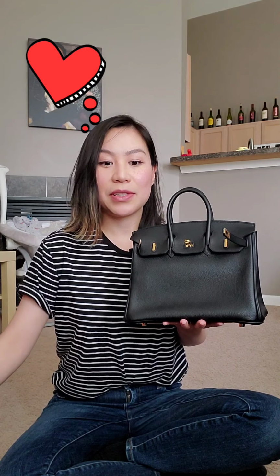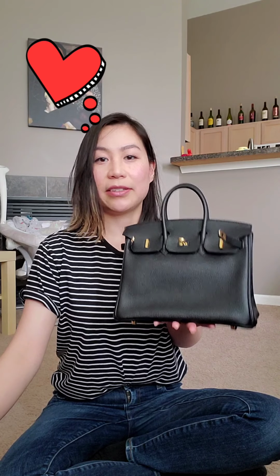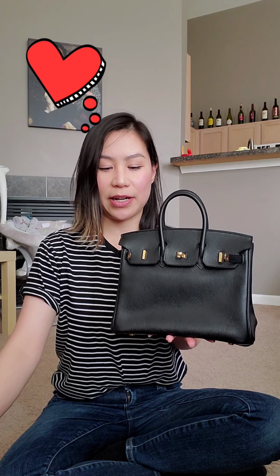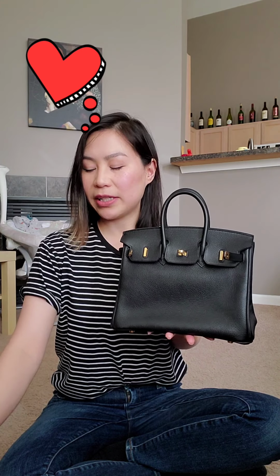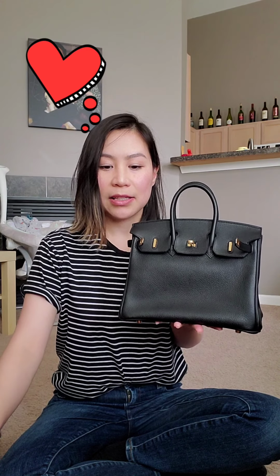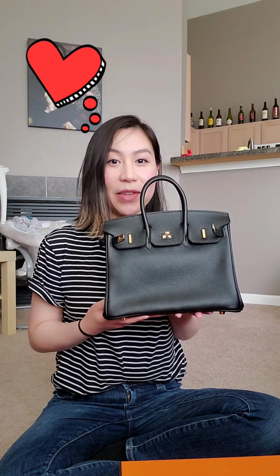They did the paperwork for the VAT for us to receive a 10% refund. So that was nice as well. So that's why it's definitely a lot cheaper to buy Hermes in France, because retail price is cheaper in general, and you also get the VAT back. So I think it came out to be about $3,000 cheaper than if I were to buy it in the States. And that's it. If you have any questions, let me know.